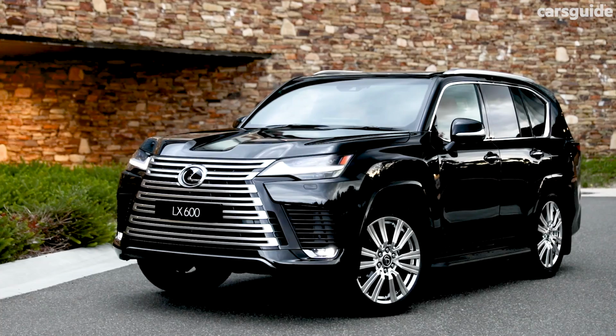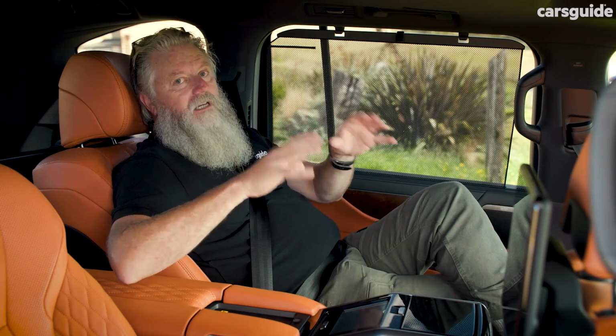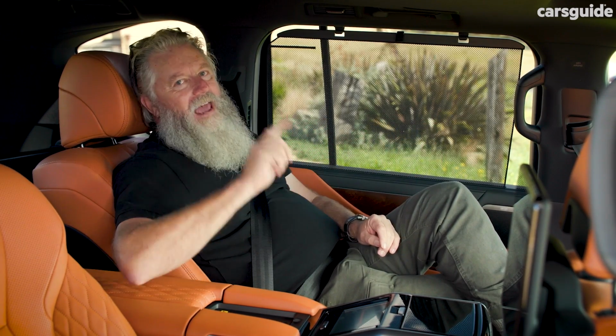The other interesting thing about this car is that it still retains a body-on-frame construction method, just like a conventional off-roader, because it is a serious off-roader. And the other thing I really like, it tickles my fancy, the starter button actually has fingerprint recognition. How very 007.